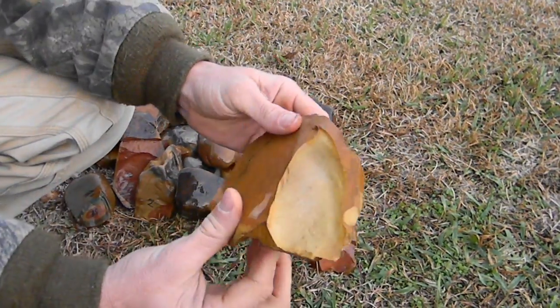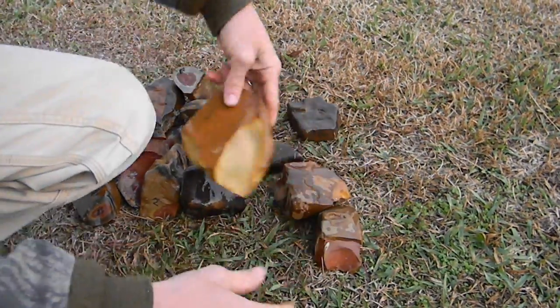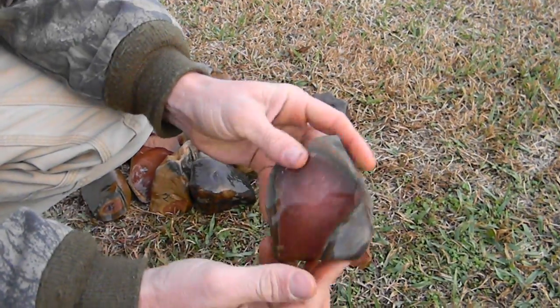Just a good smooth piece of what I call Dover, maybe a flint. Just I thought I'd throw that in. Another Horse Creek. Thanks for looking.